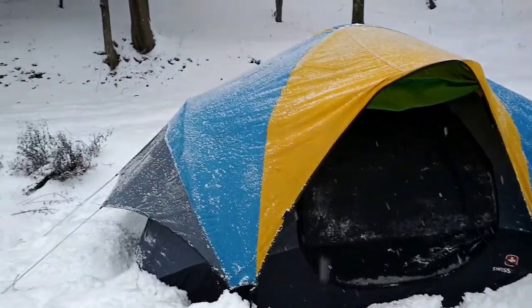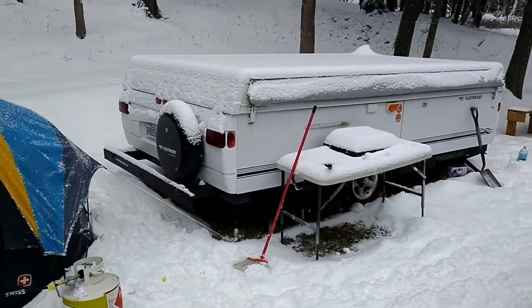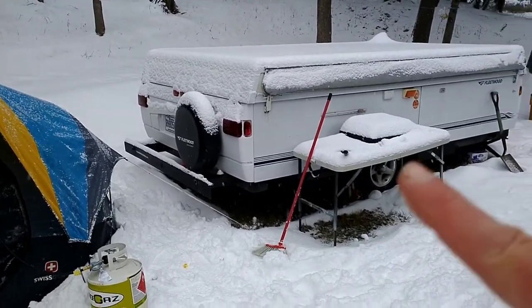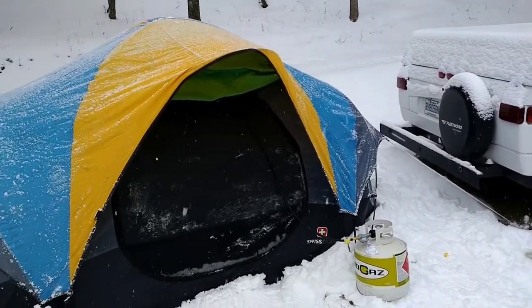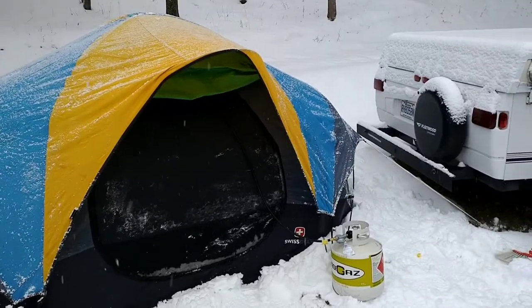So it is snowing. It's supposed to stop. Hopefully it does. So I'll keep cleaning this off. But in the meantime, I'm going to clean off the pop-up while I'm waiting and clear off all of here in case I need it later. So that's the next step. Get a fire going. Not a fire going, a fire built for later. So stay tuned for that.